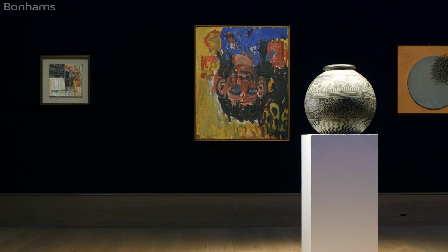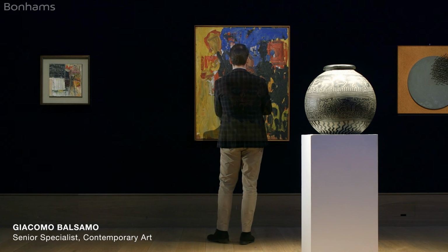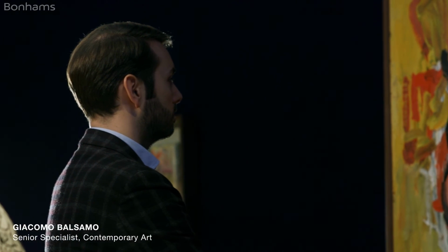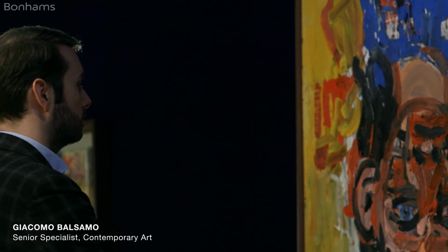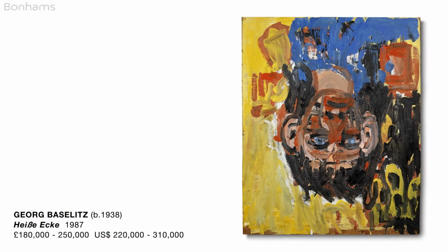Appearing on the market for the first time, Hesse Ecke from 1987 by Georg Baselitz exemplifies Baselitz at his best, a consummate painter in complete control of his medium, constantly challenging what has come before. This is the perfect chance to acquire one of his best works from the 80s.